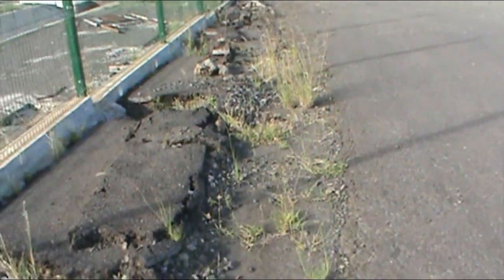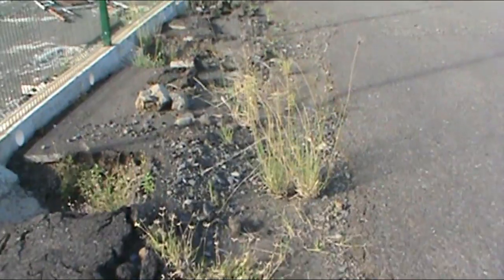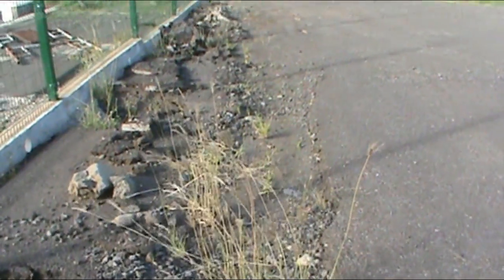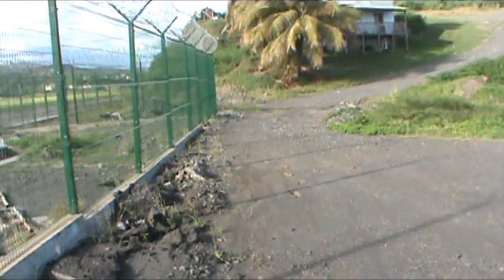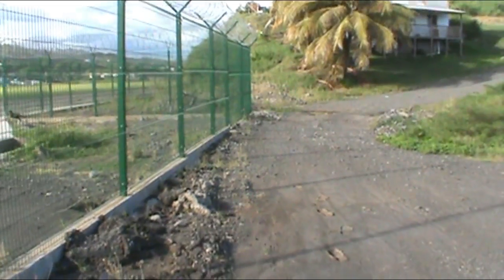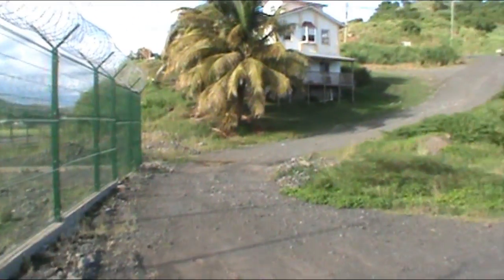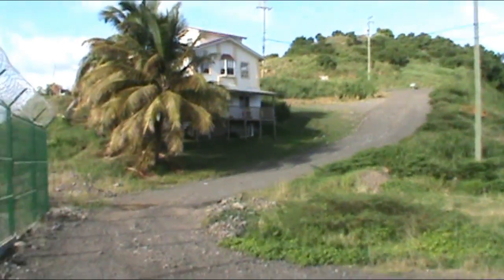All this pathway here you're seeing, the asphalt was right across here, and you could see where it was cut out to get the trench to run the pipe. Now I'm almost to the end. You see there's a house up there and the road that we once used to use to go to Warrico.